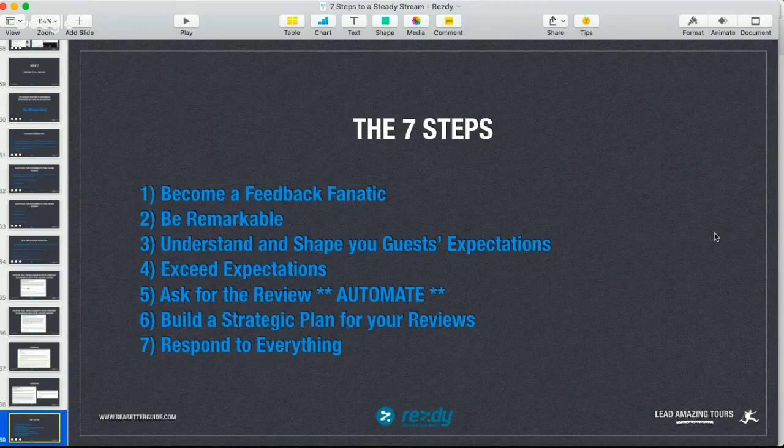So the quick sum here is the 7 steps to that steady stream of awesome reviews. We want to become a feedback fanatic, right? We've got to start back at the basics. We've got to be remarkable. Think that purple cow. Think about Oprah burning her feet on those hot coals. 3, understand and shape our guest expectations. 4, we want to exceed those expectations, touch points, and delivering value every step of the way.